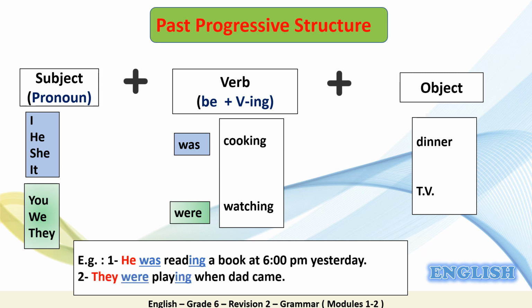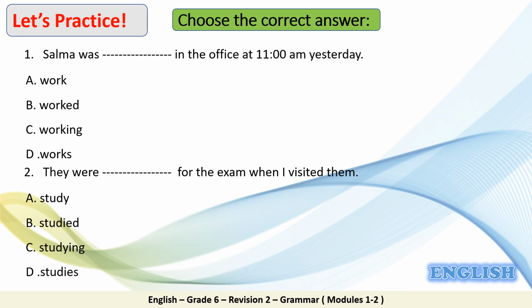Good. Second example. They were playing when Dad came. At this specific point of time, they were playing. Good. Let's practice. Choose the correct answer. This type of questions comes usually in the exams. 1. Selma was in the office at 11 a.m. yesterday. A. Work. B. Worked. C. Working. D. Works.